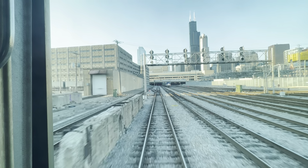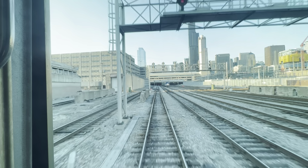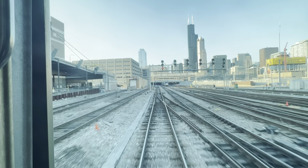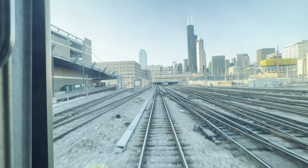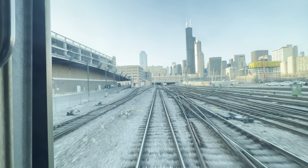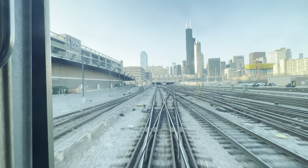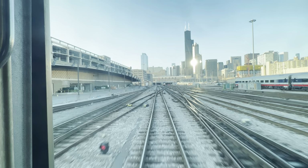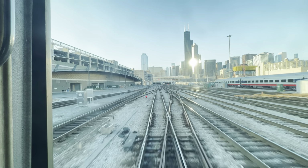LaGrange Road at 6:26 p.m. Congress Park, 6:23 p.m. Amtrak's Lumber Street Yard is on the right, and Metra Yard's on the left.